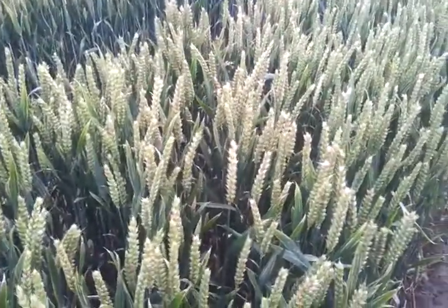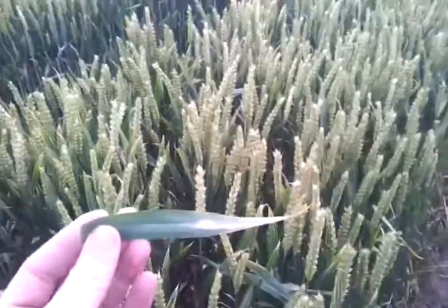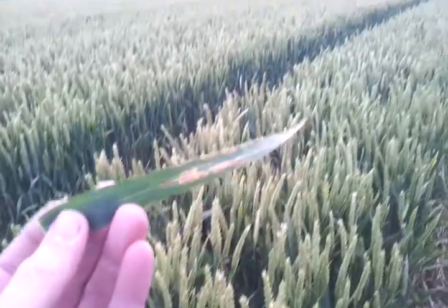Here's some more septoria here. So that will right there inhibit the yield of this crop.